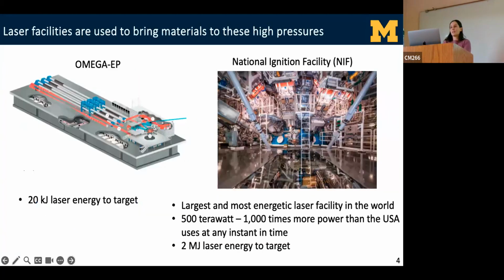So how do we get these implosions to be such high pressures? We use laser facilities. There's two big ones here in the US. There's Omega, which is in Rochester, New York. And it's kind of like the test facility. You test your technologies there. It's smaller in terms of the amount of energy that you can get, but still gets you to those extremely high pressures. And then the one where they actually got those fusion experiments and ignition to happen is at the National Ignition Facility at Lawrence Livermore National Lab. It's the largest and most energetic laser facility in the world.